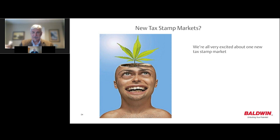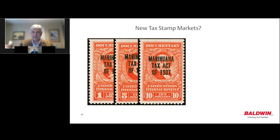But is the tax stamp market really a new market? The taxes on cannabis have actually been around since the Marijuana Tax Stamp Act, which was issued back in 1937. So that has been quite a while back, and so the tax stamp market for marijuana or cannabis has been around for quite a while.